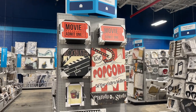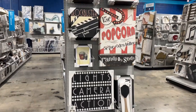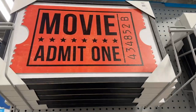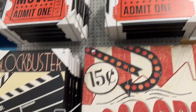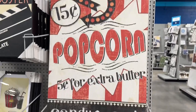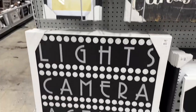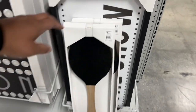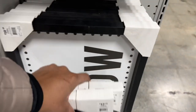Hello everyone, so we're gonna go really fast in this section with the canvas frame art because it is a lot to go through. Those are $24.99, $34.99 for the popcorn one, $14.99, $59.99, $17.99, and $19.99. Enjoy the show.